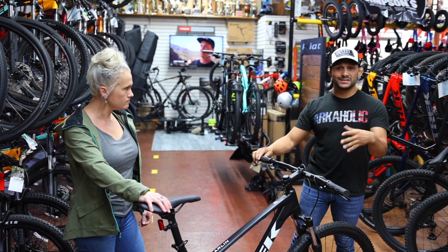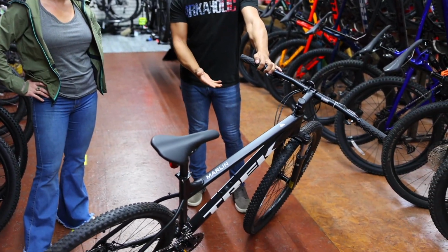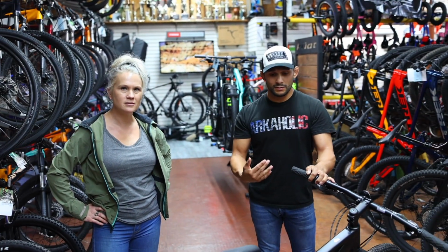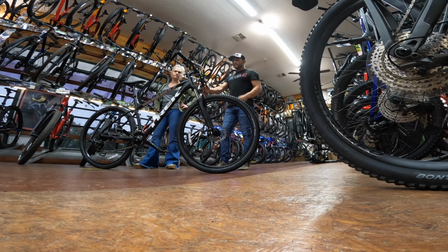Okay, now for some of you guys it's kind of a big deal. We do have internally routed cables. That's something that a lot of people make. I've heard of people on the channel drilling holes in their frame. That's not good. So this is actually internally routed. I like it.